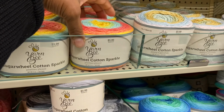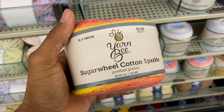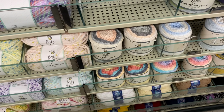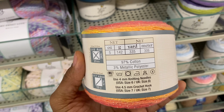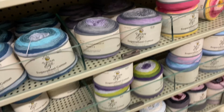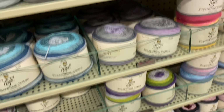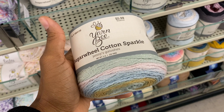So as you can see here, this is their cotton yarn that they have. And again, great value. I mean, that's quite a bit. Let's see, 335 yards. And I believe $5.99 was the price. Plus, don't forget, all my frugal people, 30% off goes a long way for me. So they had different colors and different designs.